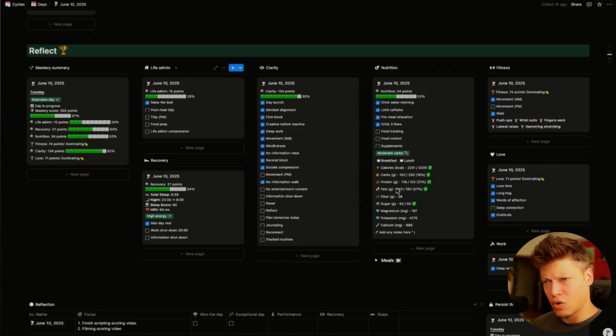This is when you have, let's say, 10 routines that you want to perform each day, and checking one off just automatically gives you 10% of the completion rate. But this really doesn't account for the fact that routines are not created equal. This is what I call flat tracking.